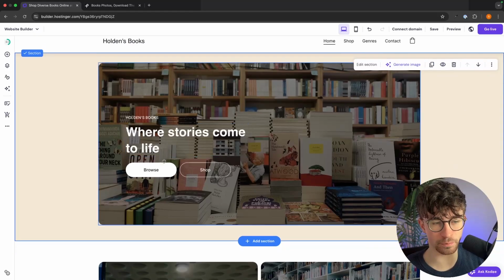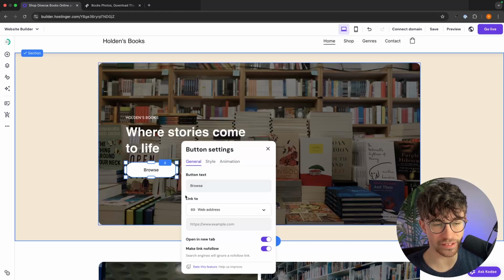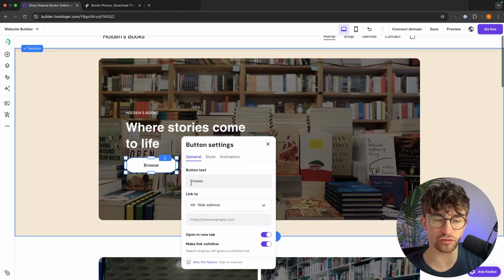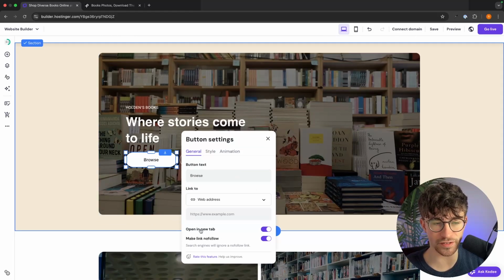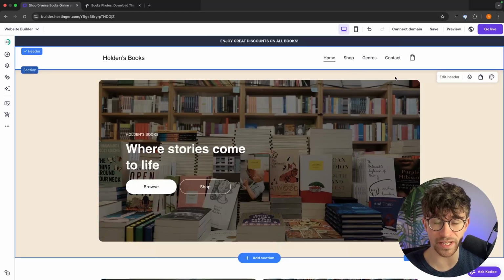And then for these buttons right here, we can click into these buttons and click on edit, where we can change the button text. We can also change where these buttons are going to link to. What I would say is when it comes to buttons, you want to do these towards the end of the website, when we already have all of the different pages set up, all of the different categories, and your products added. This is something we want to do at the end.